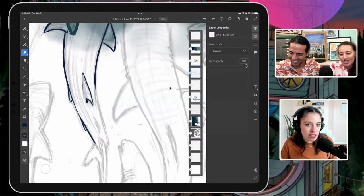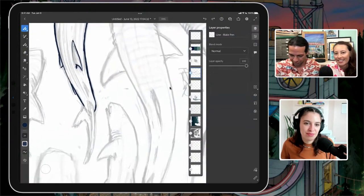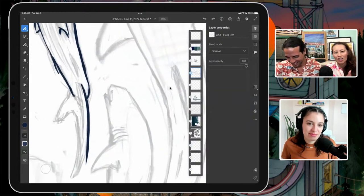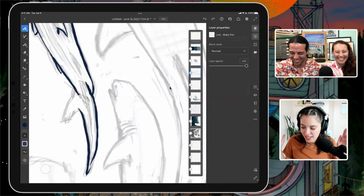It's just a different muscle. Creative boundaries are good, I think. Yeah, it lets you play within a certain area. When you have too many options, they call it analysis paralysis, where you spend so much time analyzing and questioning what you're going to do that you don't actually do anything. You're just paralyzed by your options. I totally vibe with that. I need to pare it down.